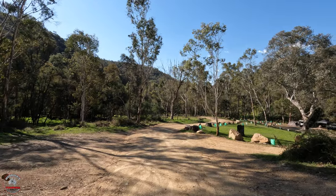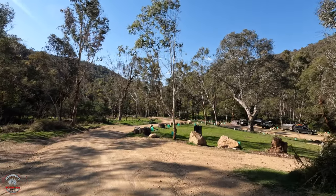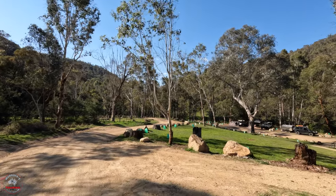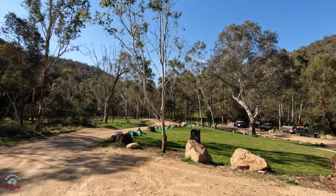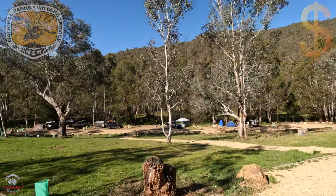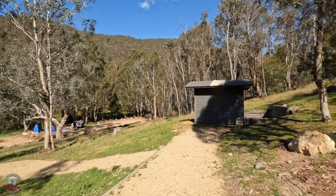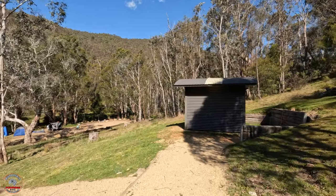So, it's got all the usual things that you'd expect from a campground of this nature. It's in a national park, so you have to book it. So you expect that, national parks fee, $6 or something to book, you know what it's like these days.